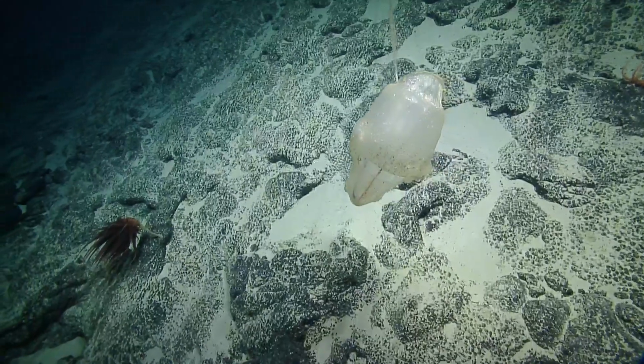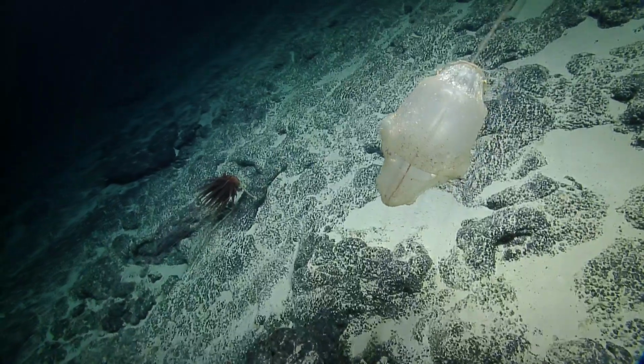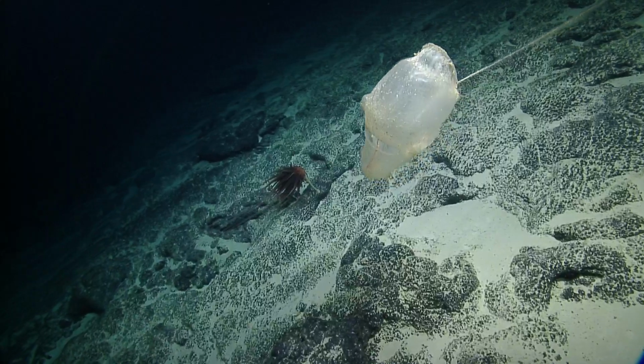Oh, yeah, that Brazilian star. Look at how shiny that anemone is. It has a stalk. Mm-hmm. Oh, look at that. Did you notice how long that anemone's tentacles are? Whatever you call them. Yeah, it's a good profile of it.